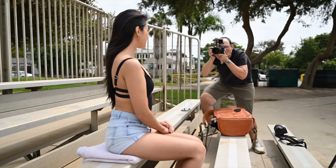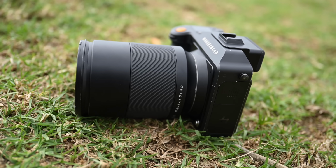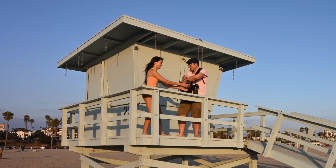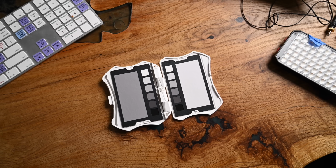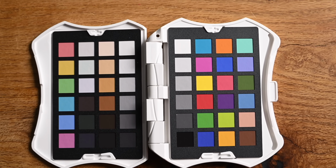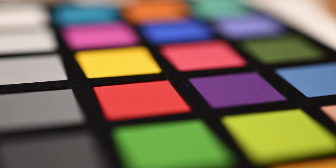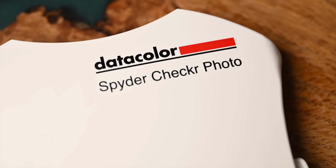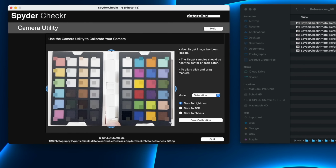We were using a bunch of different brands of camera equipment, so the looks that you're getting from each one really does vary. Here I often use the Spyder Checkr Photo to grab a test shot. It basically lets you set your white point, but then really customize the colors to represent the light that you were shooting in. It's basically a one-click process in your editing workflow, but it can really save you time and make sure that all of the colors in your file look just right.